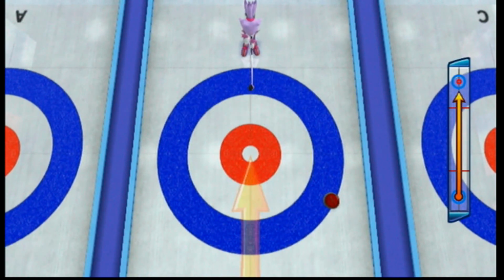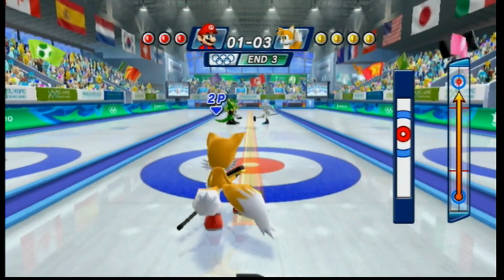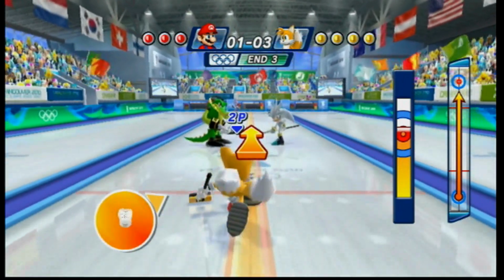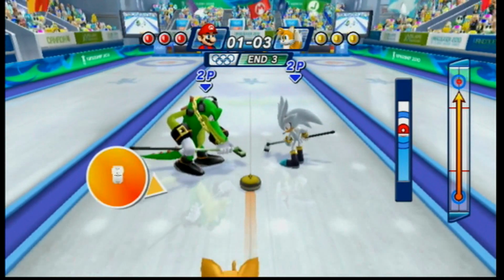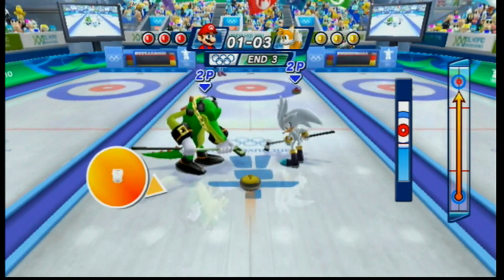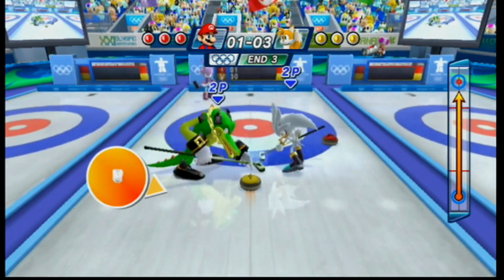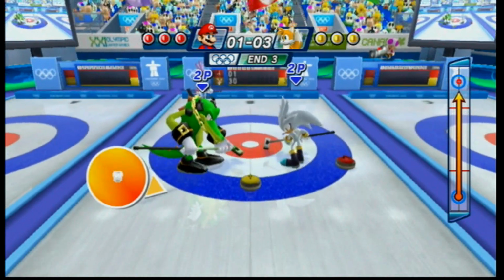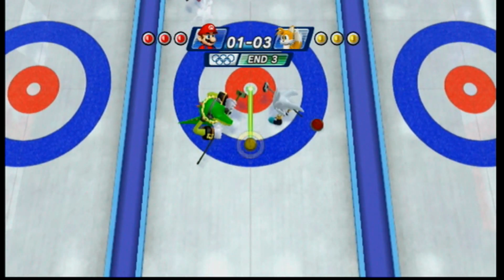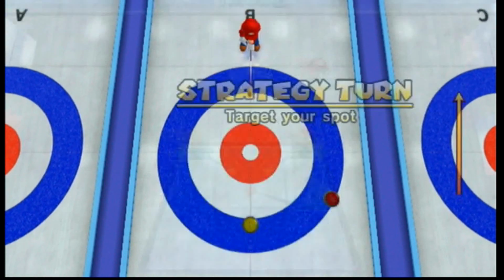Or more so towards the right-hand side altogether as Tails gets ready to throw his team's first stone of the end. Tails to throw it. Silver and Vector as sweepers. He's going to try to go straight ahead this one. Or maybe they're trying to set up a blocker. I think they are... Well, now they start sweeping. We'll see if that might get him a little bit closer than Mario's stone. And it will. But now Team Mario gets their second throw of the third end. We'll see what they'll do here.